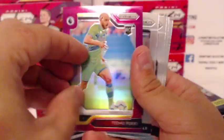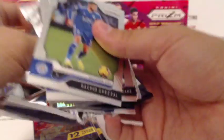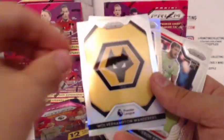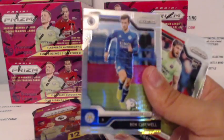Bust through this. Boom, boom, boom. Four Wolves. He's back. Undeniable. Johnny Castro. And Timu Puki. And 99 for Norwich. Those two guys have been haunting us. So much trash. Okay. Nice. Wolves logo. Refractor, not numbered. Ben Chilwell Prism for Leicester.